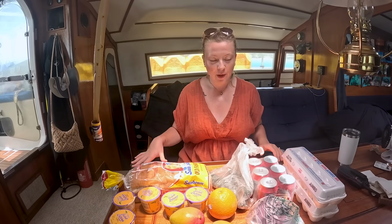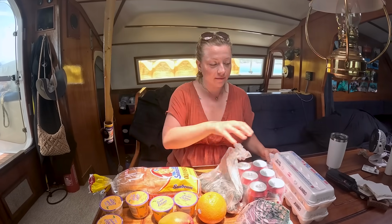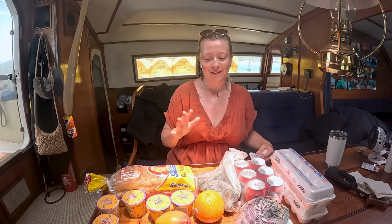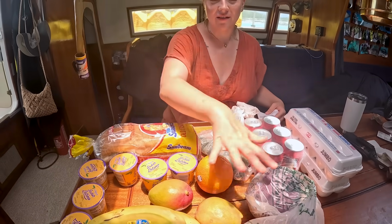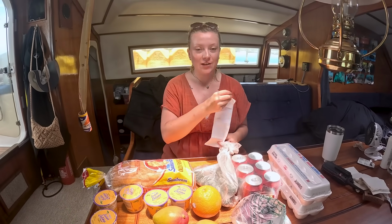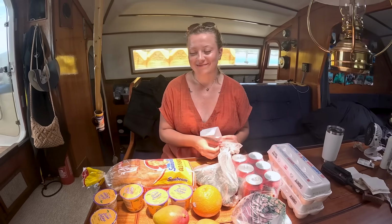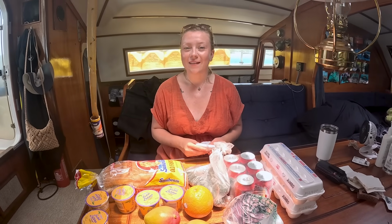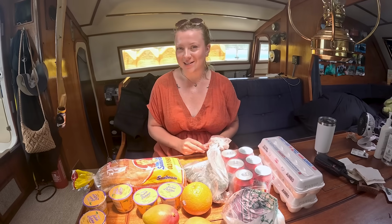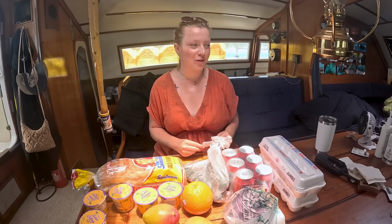We just got back to the boat. We got bread, 24 eggs, the Coke, that was me, a bunch of yogurt and then some fruit and vegetables. And it was $53.88. So not that bad. Not great, but not bad. Pretty excited to get to the Dominican Republic as far as grocery prices go.